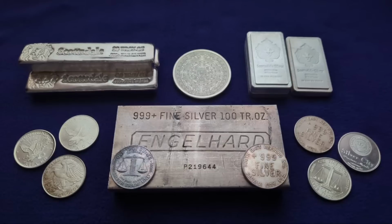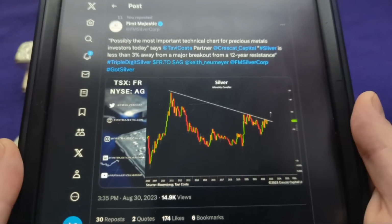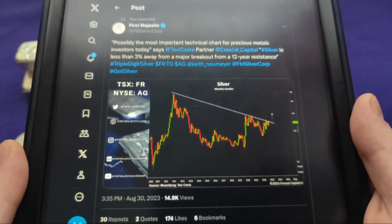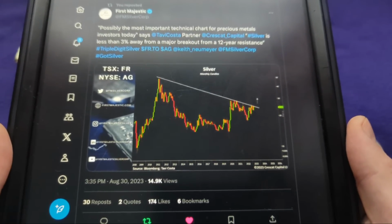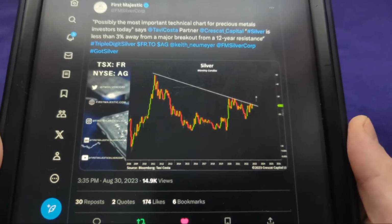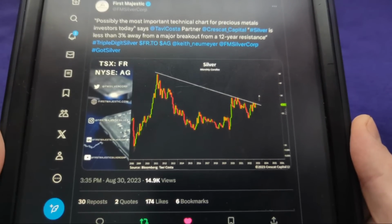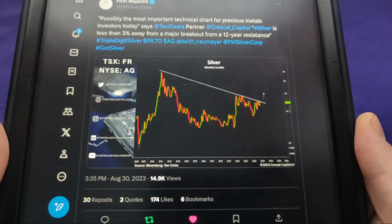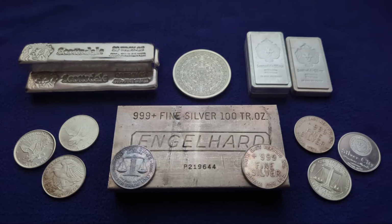Now this is a chart I noticed from First Majestic Silver. They posted it on their Twitter feed, and it's actually from Crescat Capital, the Tavi Costa partner over there. So this is some technical analysis on their part, and it shows the long-term silver price chart and how it's coming up against this very, very long-term level of resistance. If you draw a line from the peak back in 2011 down to the price today, you can see that line there. We are butting right up against that. And I thought that was very interesting, but especially in light of this chart.